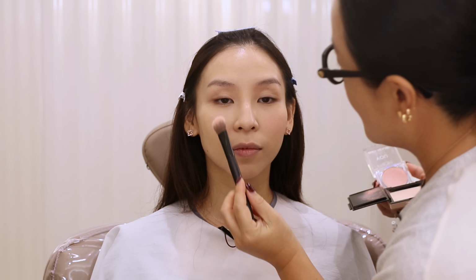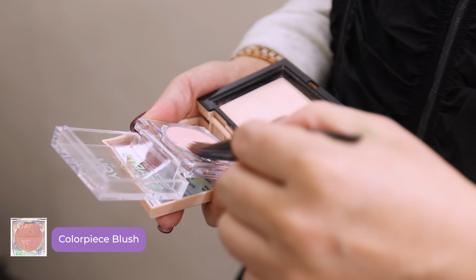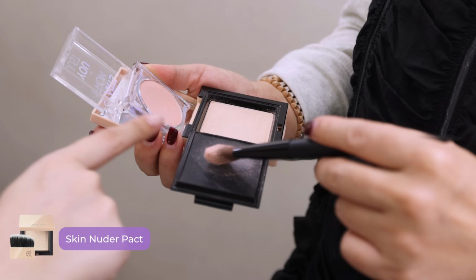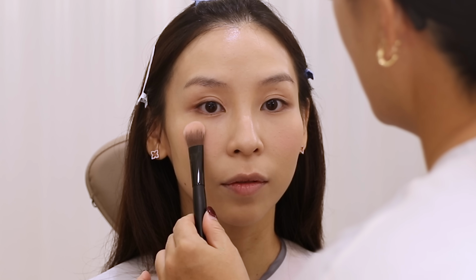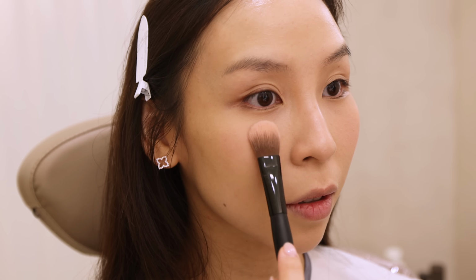Let's move on to blush. Here's a really good tip Miss Jung showed me. She's mixing a bit of the Skin Nuder Pact satin powder with blush. Then she's patting that onto my cheeks over tacky skin. This helps to lock in the blush and set the makeup in place so that it lasts all day long. This is the technique she uses when working with K-pop idols because their makeup needs to last hours, especially after performing on stage. So this is a little trick you guys should try.